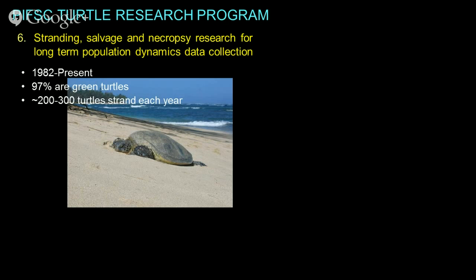So there's about 200 to 300 turtles that strand each year. We actually had a slight decrease this last year. 2014 was about 197. So still, it's about 200. But it's been about that for the last decade or so. It's kind of leveled off, which is a good thing to see as well, because the number of strandings aren't increasing. 27% of the turtles that strand are alive at the time.